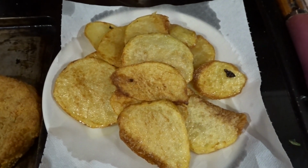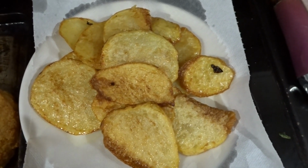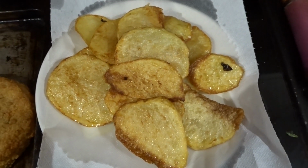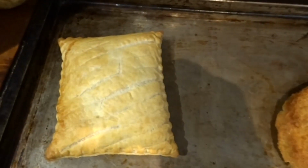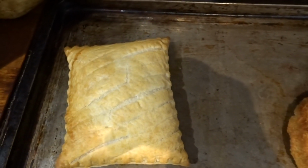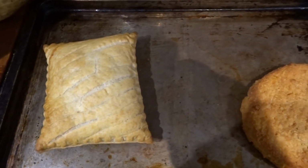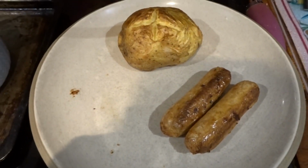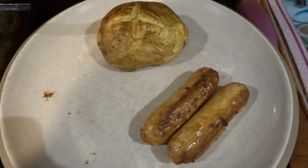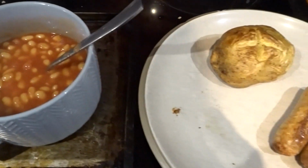So tonight for tea, my daughter and I are having some chips, and I just cut them into round circles because it's more fun that way. So we're having some round chips, and then I'm having a veg burger, and she's having this pasty, which is like a vegan cheese and potato pasty, and I've got some tomatoes out of the greenhouse and some cucumber. My husband's having some meat-free sausages, a jacket potato and some beans. And that's the end of today.